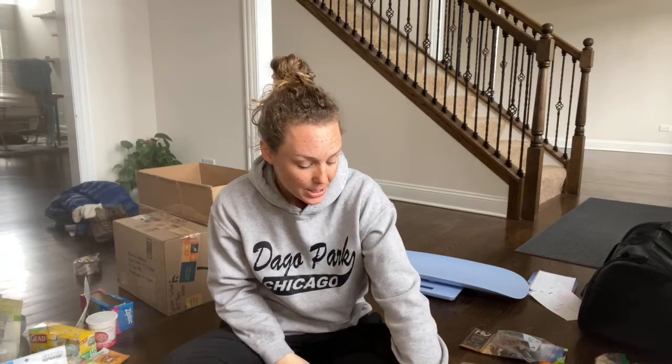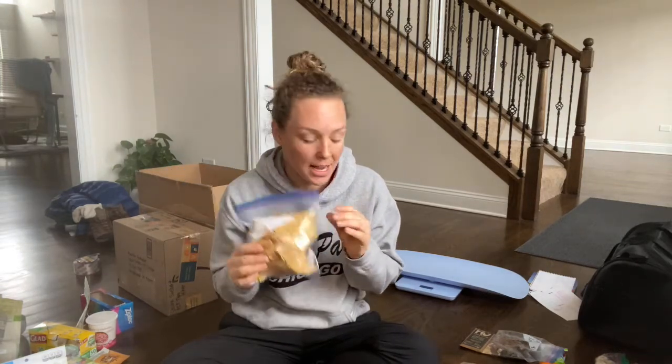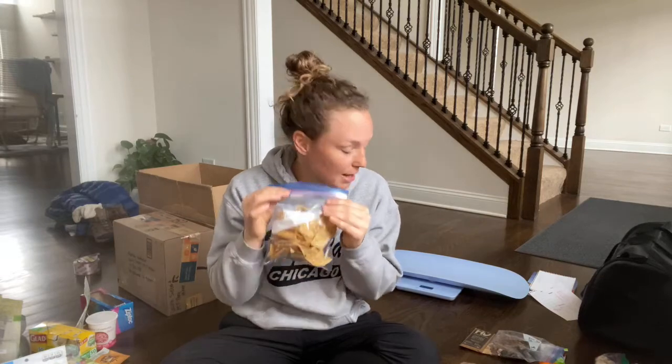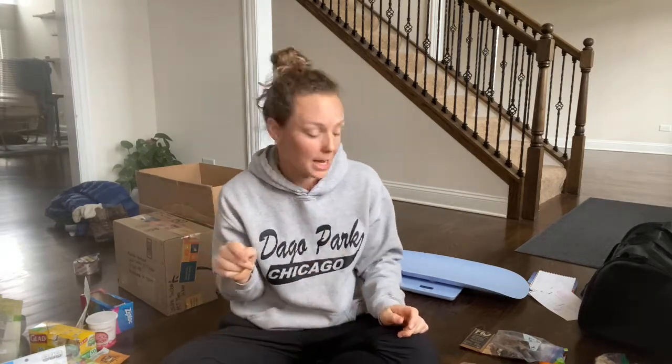On this day in particular, I'm bringing a bag of chips. These will probably get smashed to smithereens, but they'll be delicious anyway. Some salty, crunchy taste. I won't bring these for every single day, but that will be one of my snack options. A couple other days, I'll have a little bit of trail mix.